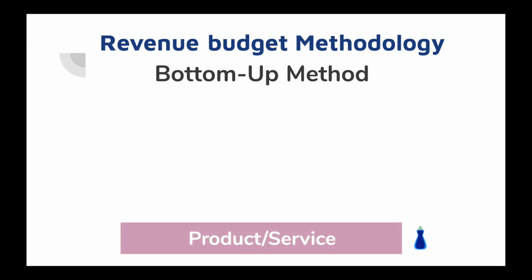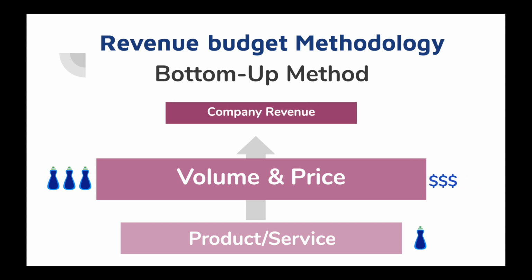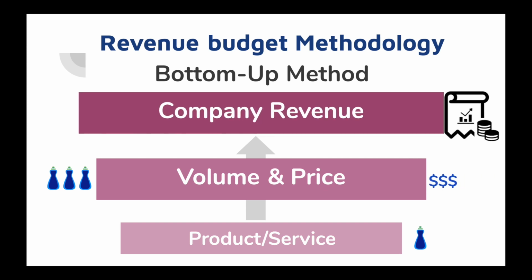Let's look at the method that we use for revenue budgeting. Basically, there are a couple of different ways. The first one is the bottom-up method, and this entails looking at the products or services that we sell, and then we multiply the number of units that we are planning to sell times the price per unit, and that will give us the revenue for the company. It's called the bottom-up method because we are beginning from the bottom, or the actual product, and working our way up to the company revenue.